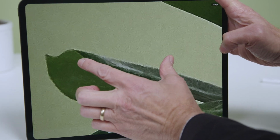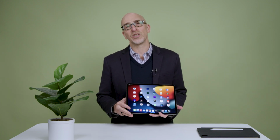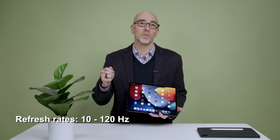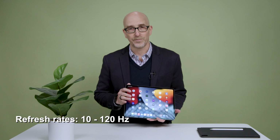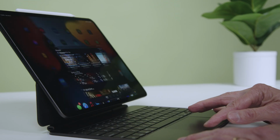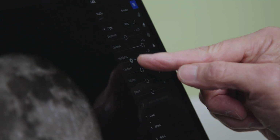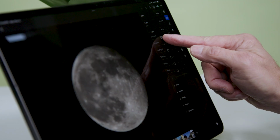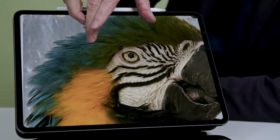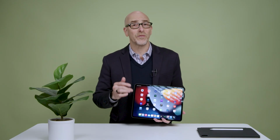This is a colorful, bright, and responsive display, in part thanks to the ProMotion technology that automatically adjusts refresh rates all the way down to 10 Hz, all the way up to a buttery smooth 120 Hz. Movies, streaming, gaming, TV, web browsing, pro-level apps like Final Cut Pro and Logic Pro, image editing platforms, all of it looks great on this big iPad screen. Unlike the back, the screen does have fingerprint-resistive oleophobic coating.